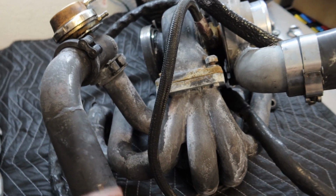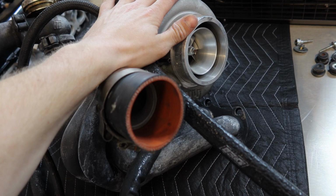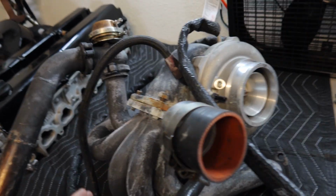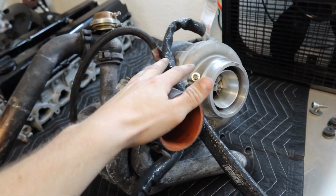I'll try and get a time lapse of me taking this thing apart because it's gonna be a lot of work. So if you guys didn't know, this is a Gen 2 GTX3071. It's amazing, it has a great power band, it feels awesome in the car, and it's exactly what I needed and exactly what I want. But now that the engine can hold bigger power, I might upgrade to a bigger one later on, but for now, we're gonna run this.